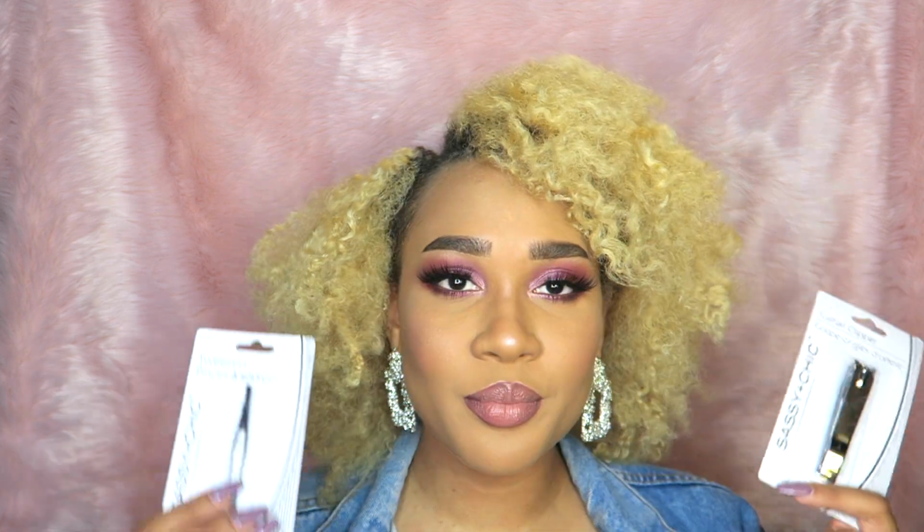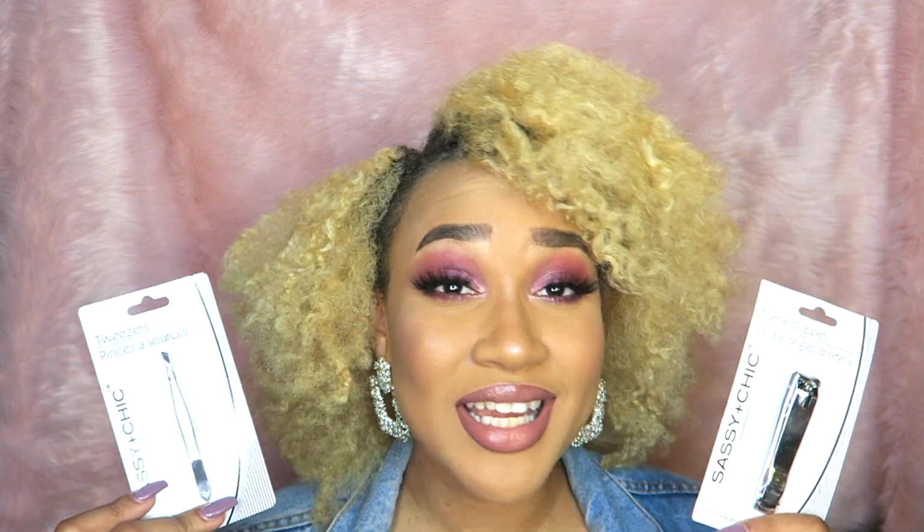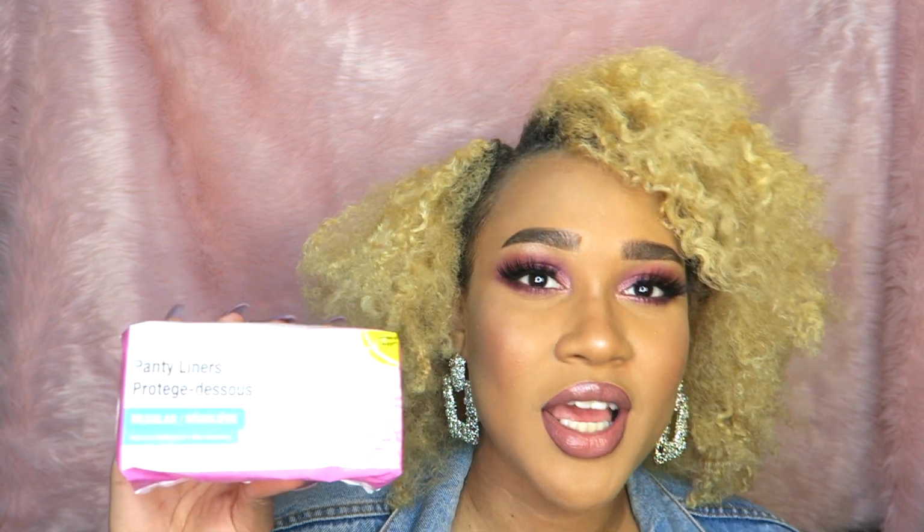The next thing is a nail clipper and tweezers. I have a habit of losing these things, so you might as well hit up Dollar Tree and get it for only $1. Everybody needs these. These are necessities. And then last but not least, panty liners. And if you're a man watching, I'm so sorry. Shield your eyes. You don't have to finish the video if you don't want to. I'm so sorry. I saved the best for last.